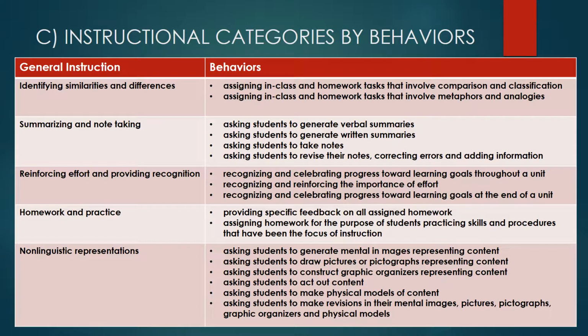Now, our third category that we want to look at today is useful suggestions for the classroom. And this is quite a long list, but what happens with this list is that behaviors have been combined so that you could see what general instruction would accompany the behavior. For example, identifying similarities and differences. The behavior that would be associated with that would be assigning in class and homework tasks that involve comparison and classification, assigning in class and homework tasks that involve metaphors and analogies.